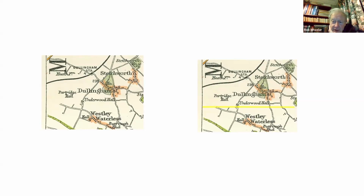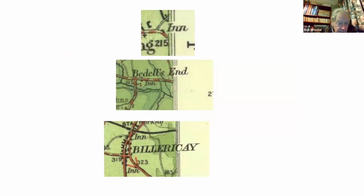You might think that engravers would be really rather keen to avoid running names across the neat line. And if you look at, say, the Bedford and Hertford sheet, that seems to be confirmed. Slide, please. There are just 3 names that break the neat line. One is an inn, and if the name is to be positioned so that there is no doubt which building the inn is, the engraver really had no choice.